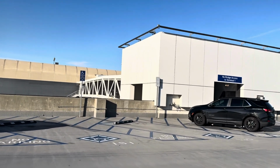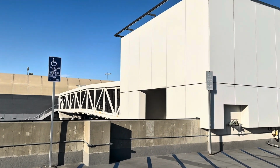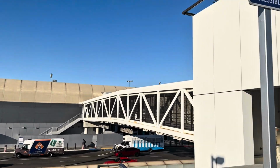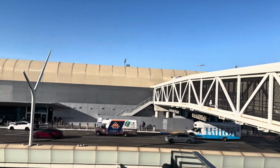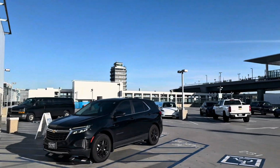Now let's take a look at the map of the Automated People Mover. It has a total of 6 stations. It has the rental car facility, it has the Metro connection to the C and K lines, as well as an economy parking garage structure, and of course the 3 LAX terminal stations, named the West, Central, and East.